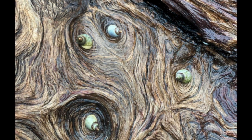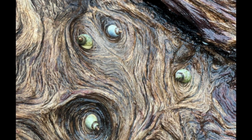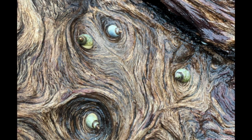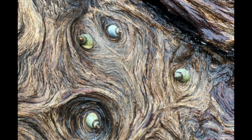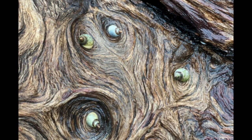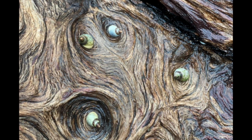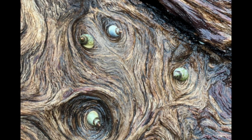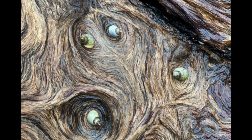It's in Jekyll Island, which is just south of Savannah, Georgia. Jekyll Island, yes, and that's Driftwood Beach. So pretty much a little tree graveyard area, and we went camping for the weekend with the family.